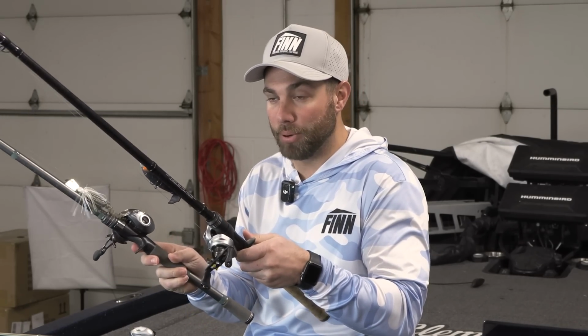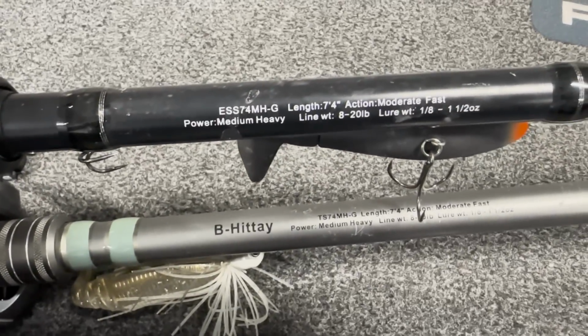This rod right here is an Arc Essence rod. It's a little bit higher end rod. It's a $179 rod. But this blank that I'm holding right here, I'm telling you, I think that it's the exact same blank. I haven't checked that with Arc, but if you put these things side by side, lay them down on the ground, they have the exact same power, action, and everything. And the stats on them, they're the exact same.